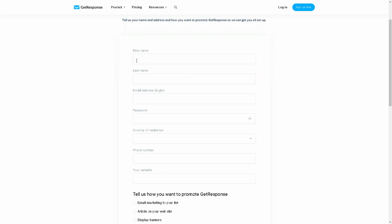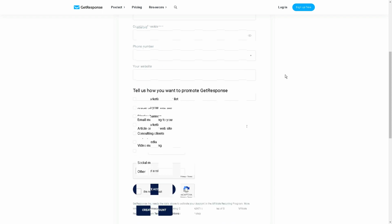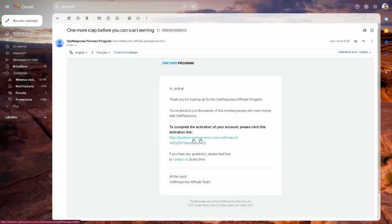On the affiliate sign-up page, you'll be required to provide some basic information about yourself and your website if you have one. This includes details such as your name, email address, and website URL. Once you've filled out all the necessary information and submitted your application, click the Create Account button to finalize your sign-up. To complete the activation process, you should check your email inbox for a message from GetResponse.